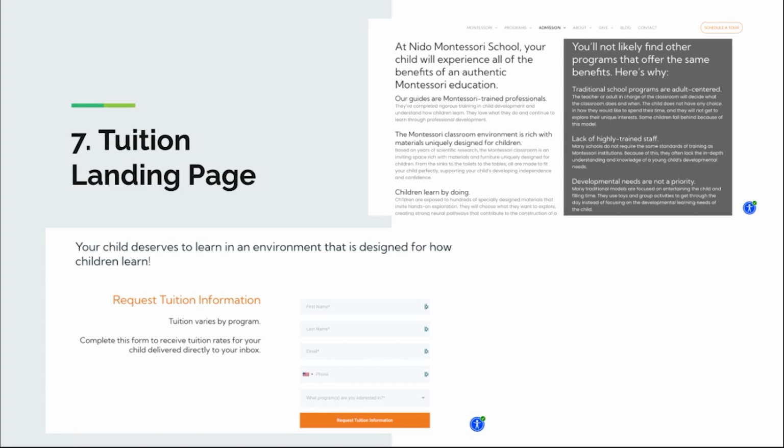We also, as marketers, really do recommend gating your tuition, as you can see here at the bottom. We have a form that we require parents to fill out, and when they fill out this form and click on request tuition information, they will automatically receive an email with details about the tuition. This allows you to capture that important contact information so you can follow up with them and encourage them to come in for a tour so they can see firsthand the benefits of Montessori for themselves.